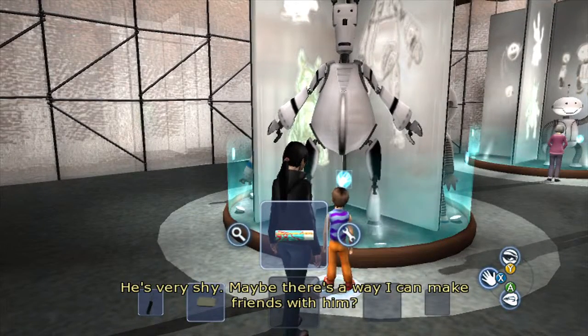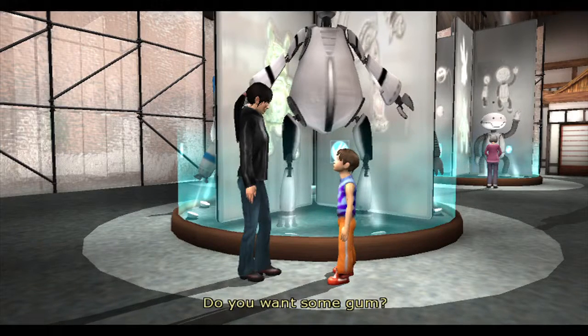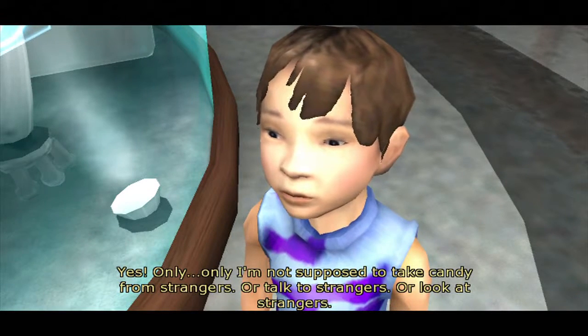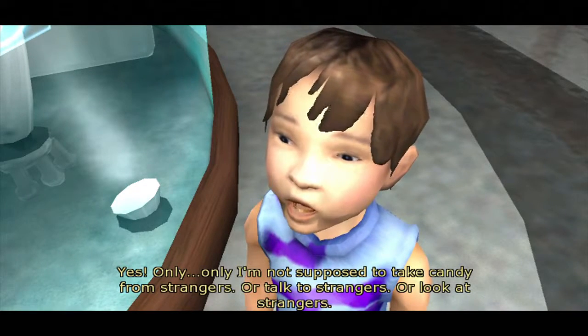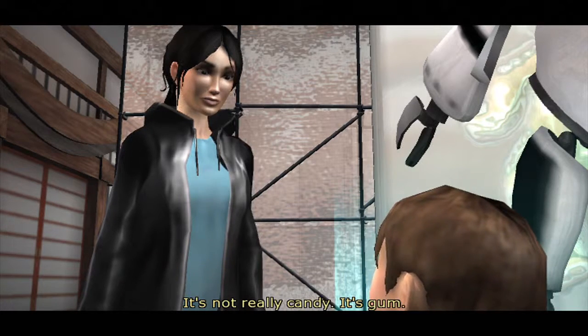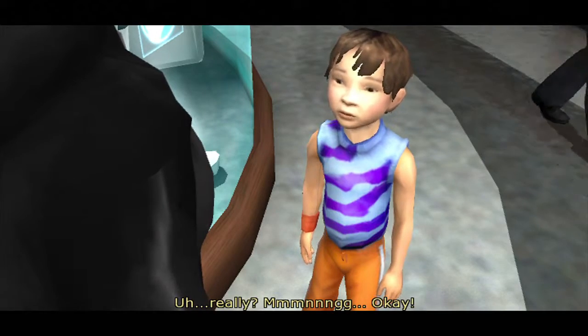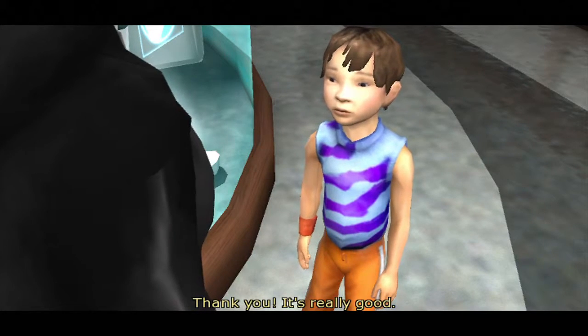He's very shy. Maybe there's a way I can make friends with him. Do you want some gum? Yes. Only, I'm not supposed to take candy from strangers, or talk to strangers, or look at strangers. It's not really candy. It's gum. Really? Okay. Thank you. It's really good.